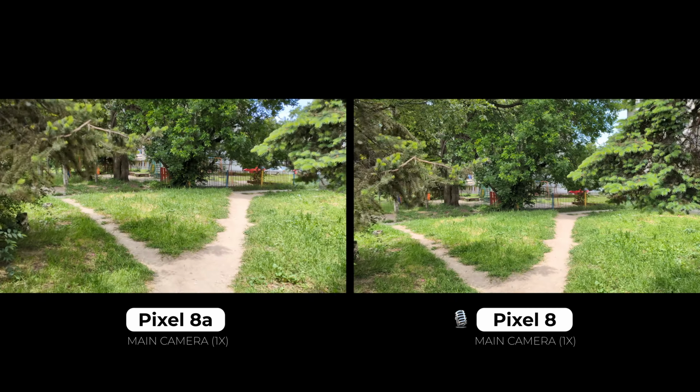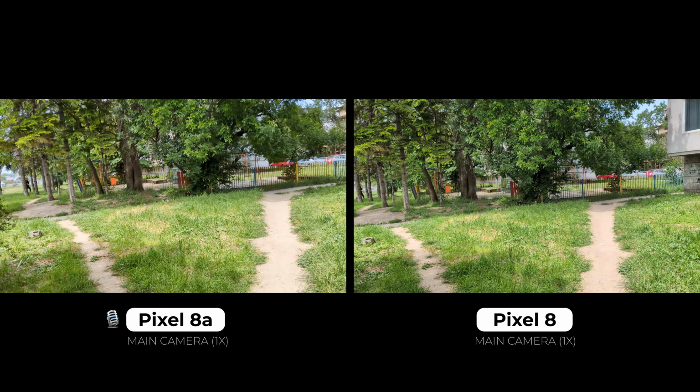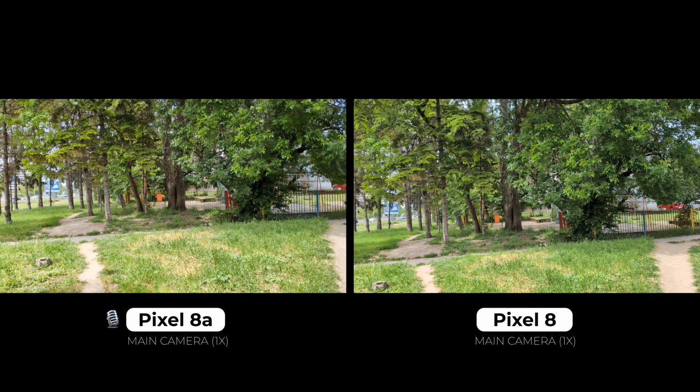So finishing the video test, you let me know which one you think does a better job, and do you see any differences whatsoever? Let me know.